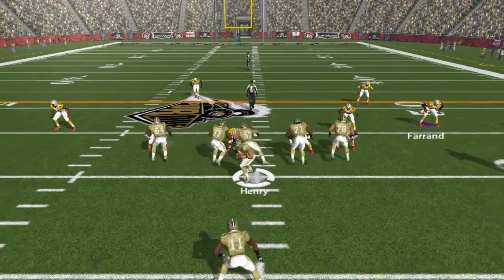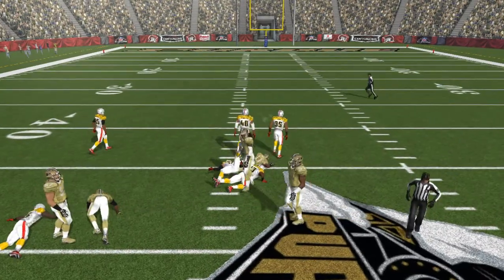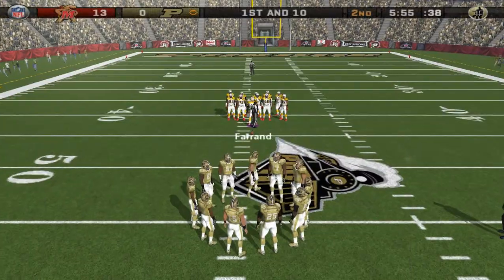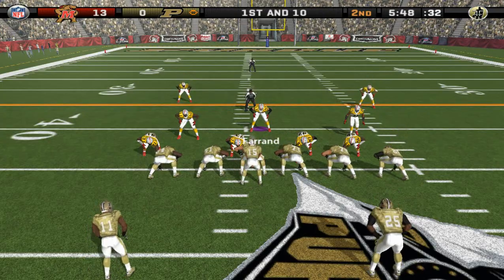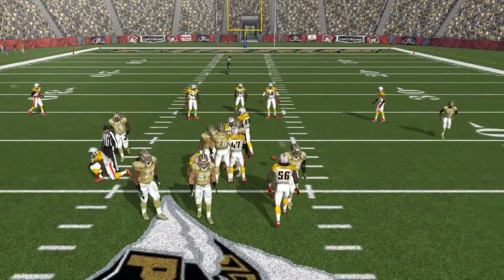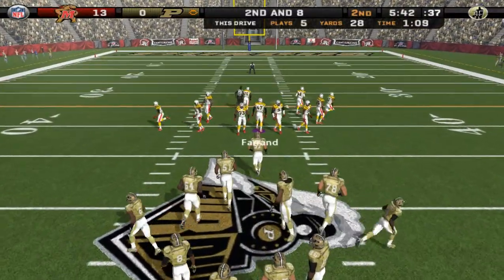To carry it. Walker comes up to make the play at the 45-yard line. This is a good defense to call. Ball on the 45-yard line. Henry with a split pass. They go with a draw. Number 35 is there for the tackle at the 43-yard line. Ball on the 43-yard line.